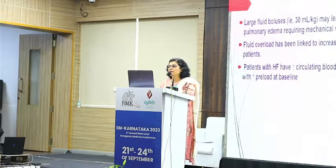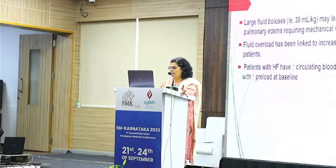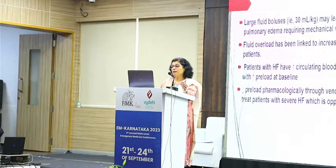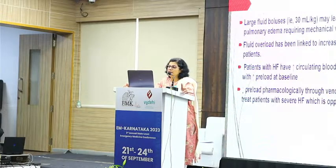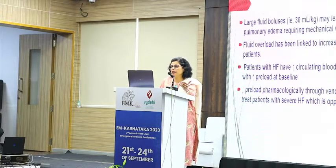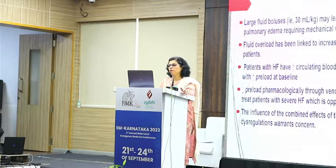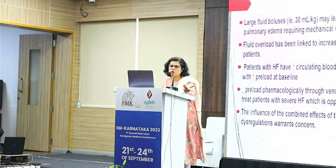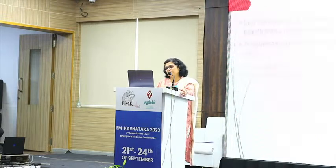Patients with heart failure have increased circulatory blood volume and or dilated ventricles. So the preload is increased at the baseline itself. And the preload, we aim to decrease pharmacologically through venous dilation to treat patients with severe heart failure. So this is the opposite of what we do for patients with sepsis, isn't it? In sepsis, we are giving fluids, whereas here they are aiming at reducing the preload. So this influence of the combined effects of these fluid and hemodynamic dysregulations does warrant concern and careful monitoring of patients while giving them fluids.